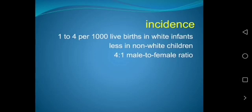What is the incidence of hypertrophic pyloric stenosis? It's about 1 to 4 per 1,000 live births in white infants, more in males than in females, with a ratio of 4 to 1. It is again an acquired condition. It is not a congenital one.